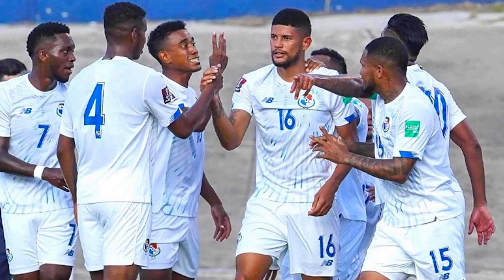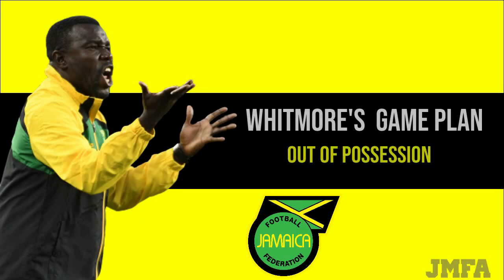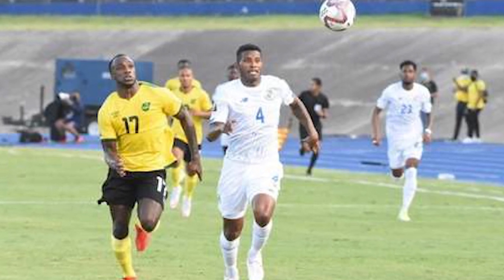So that's pretty much how Panama played without the ball. With the ball, they were far more impressive. But before we can understand how Christiansen's tactic was a masterclass, we must first look into how Jamaica wanted to defend. It was clear from the start that Jamaica didn't want to win the ball high up the pitch.